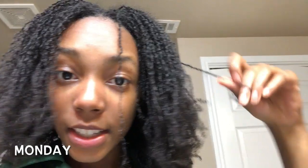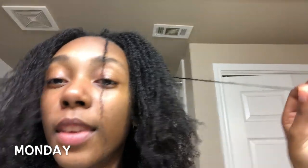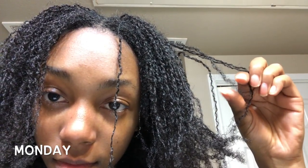Let me try to get one. I think this is one. This one was braided. This one's braided. Whereas this one, it's twisted. I can probably find more that look worse than that because I definitely have, but I just want to show y'all real quick. So whenever my hair gets like this, you already know it's time to braid.